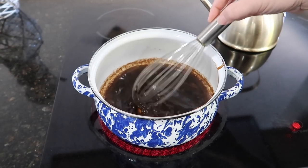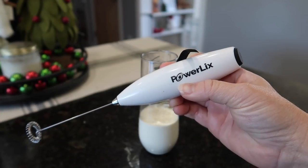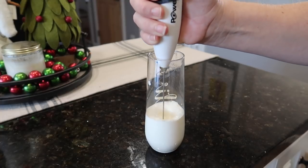You want to put it on top of the stovetop, and you just want to whisk it until everything is incorporated and you don't feel any of those granules anymore. The syrup is done. You can place it into a container and put it in the fridge to chill.